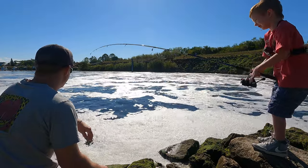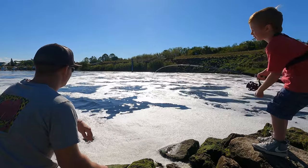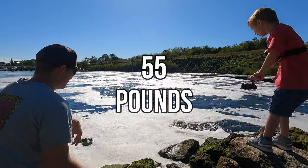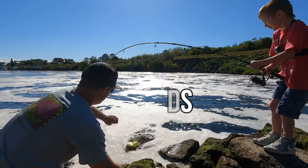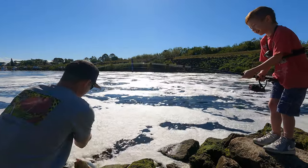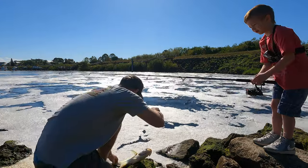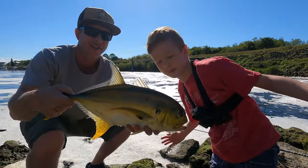Jack Crevalle can swim up to 10 miles per hour, but for only about 30 seconds. Another jack. And can weigh up to 55 pounds. It's the same one. Don't reel anymore. It's not the same one, but don't reel anymore. You bailed. There you go. I caught another big one.